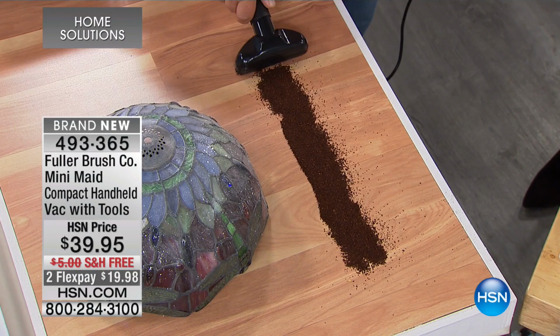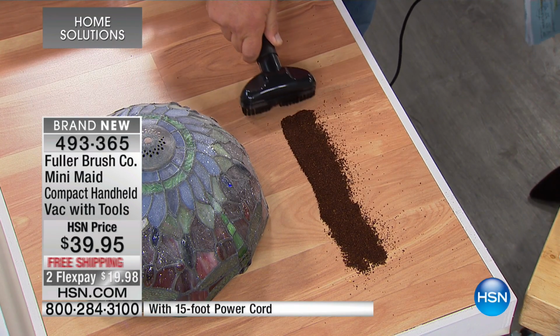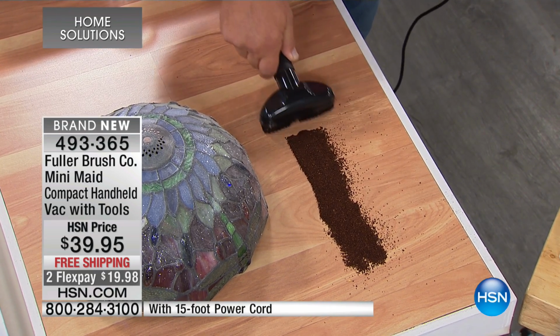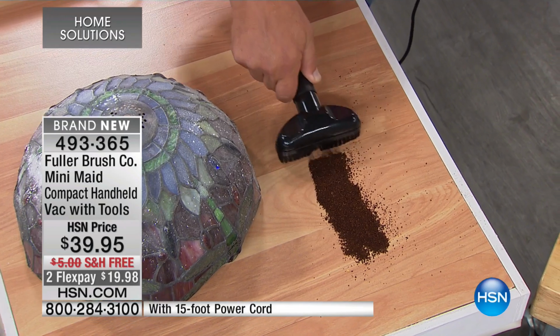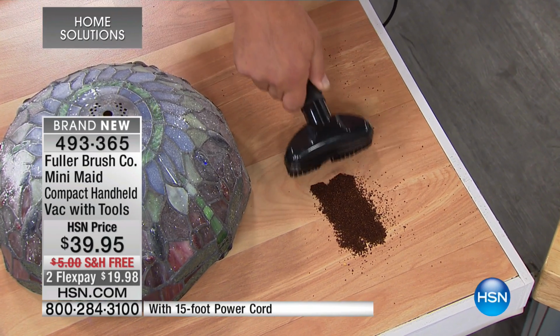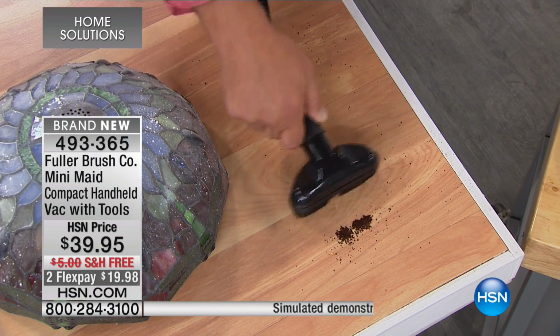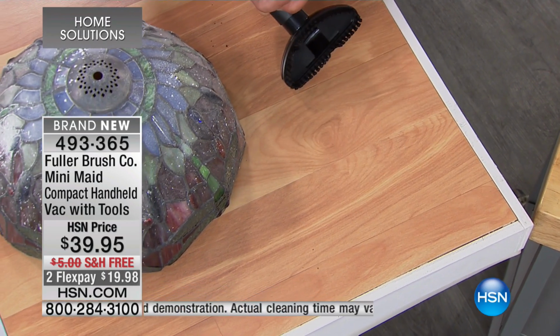But unlike the other mini vacs that kind of wimp out and die out, this one has power. It's always ready when you're ready. Suction power. This is coffee out here on this hardwood floor. Maybe it's on the fireplace hearth where you get those wood chips that you know, you don't want to drag out that heavy vacuum cleaner to clean up these little messes. But with this brush tool, it allows you to get into all the cracks and crevices. It's also a great upholstery brush.